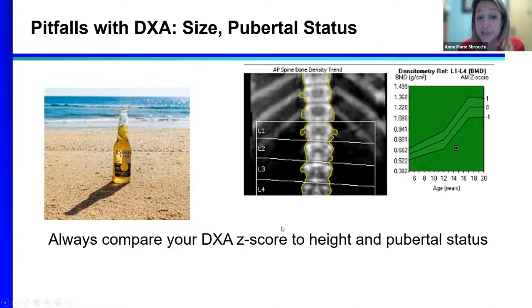So a taller child may have the same density as a shorter child, but because of the shadow that's cast, because it's an areal measurement by the X-rays in the machine, the taller child has a longer shadow and will always look like they have a higher bone mineral density, when maybe the inside of that bone, because remember I said the test doesn't measure the quality, maybe it's not as good as the shorter child. So it's really always important to look at the height relative to the interpretation of the bone mineral density test.